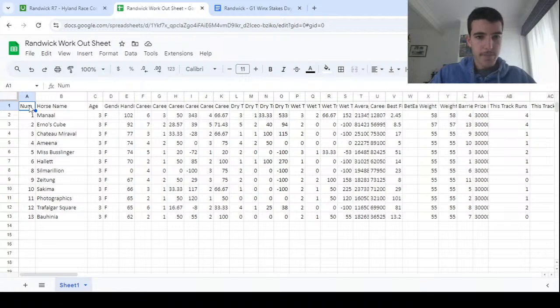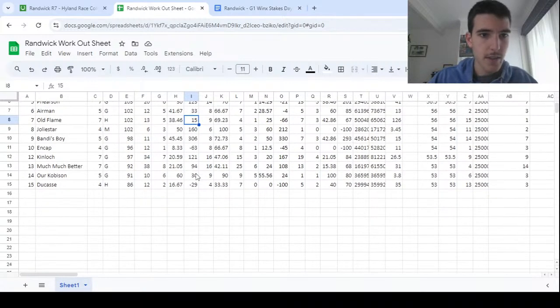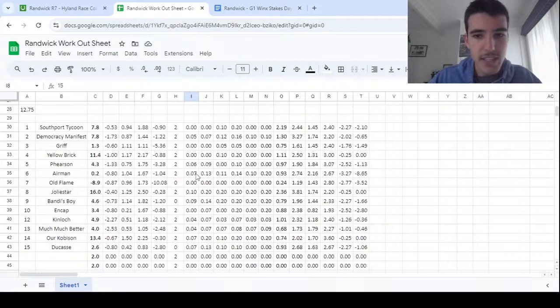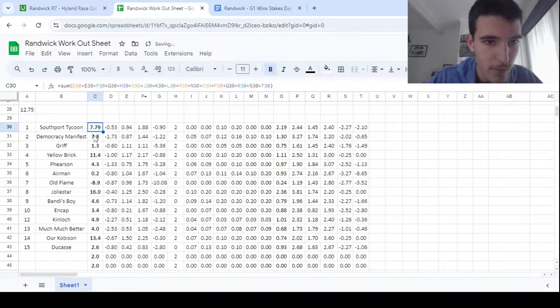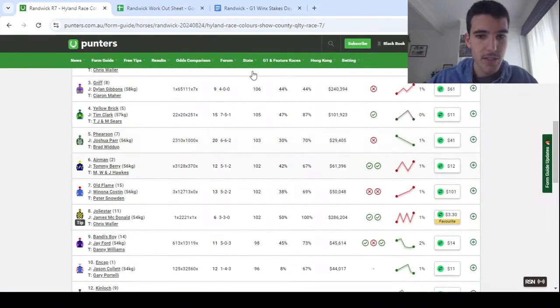Paste. Jolie Star is the one. Algorithm agrees with this favourite. Jolie Star in front of our Kobe Sun, then Yellow Brick. And we've got a tie between Southport Tycoon and Democracy Manifest. I'll just increase this decimal point out one more to see who's truly in front. Democracy Manifest just wins in a photo by 0.01. Jolie Star J-Mac.